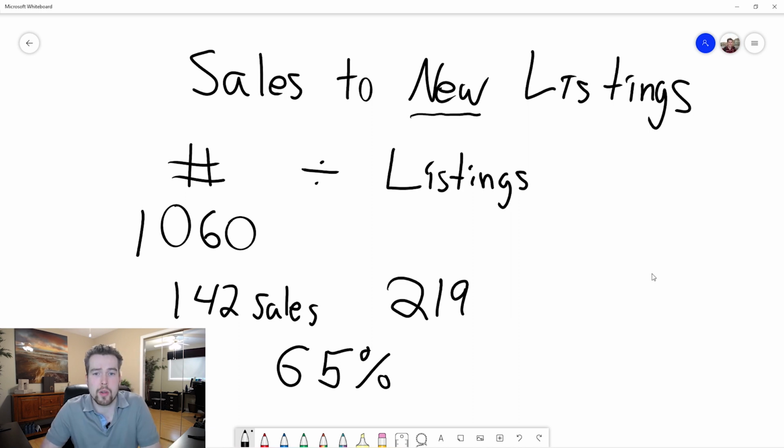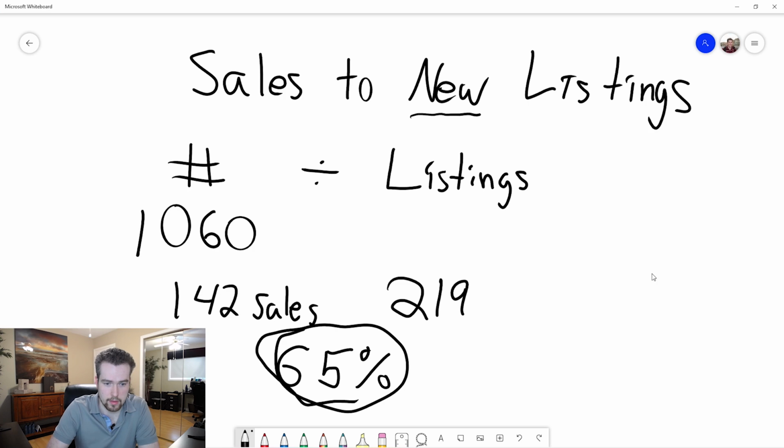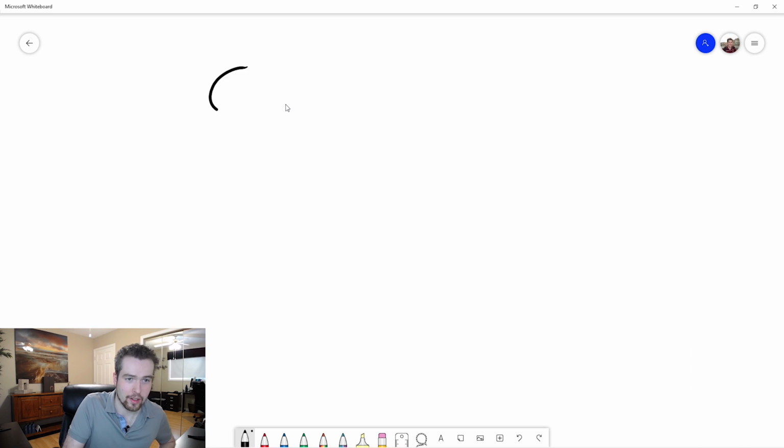Now, just to give you a benchmark idea, if you have a sales to new listing ratio above 55%, it is considered a seller's market. And if you have a sales to new listings ratio above 70%, that could be considered an overheating market. So sitting at 65% for detached homes, we're clearly in a seller's market. All right, so now let's look at condos.